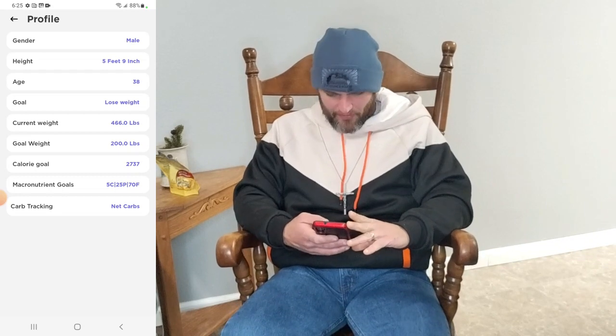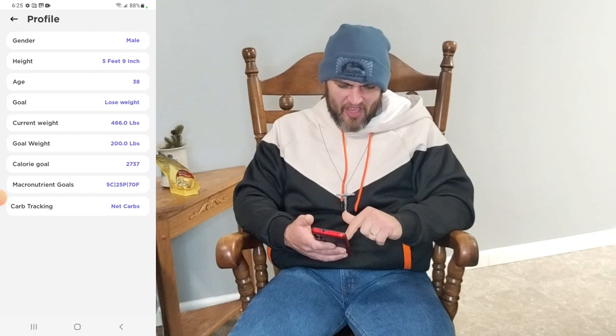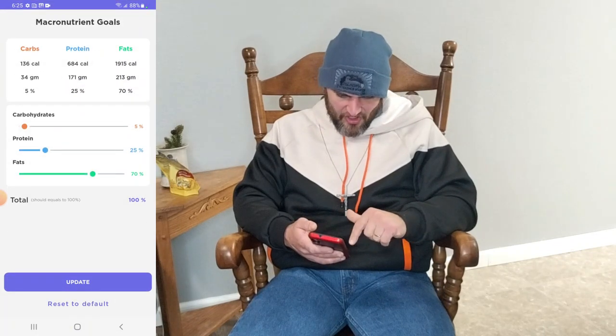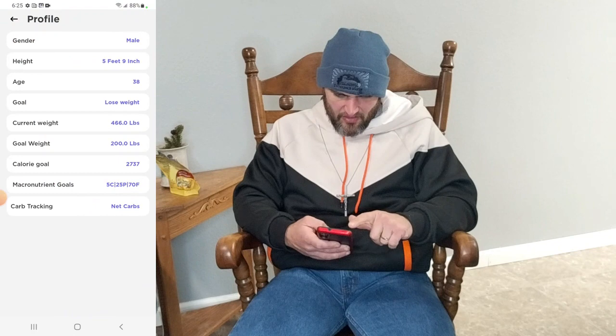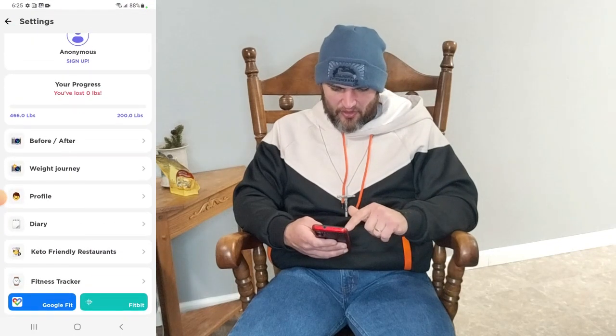So I must have been right on the border for their things. But yeah, you can monitor your goal weights. You can monitor all this, your macronutrients. It's great for carbs, but if you really want to do the full macros, the Pro does more full macro stuff.